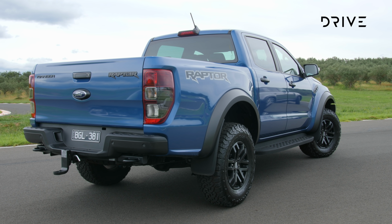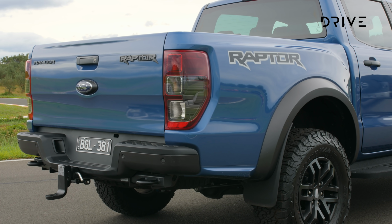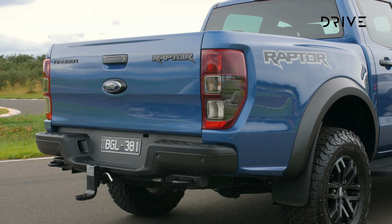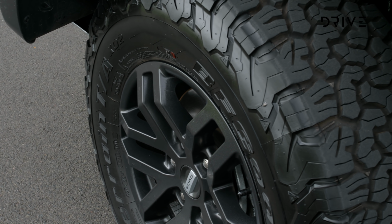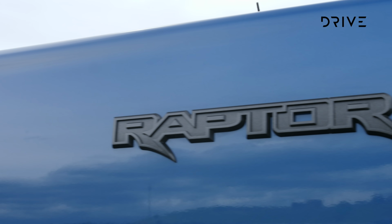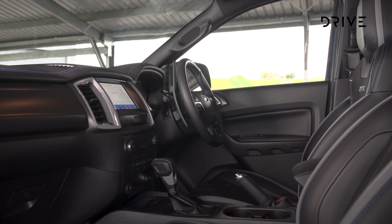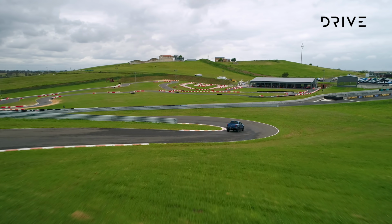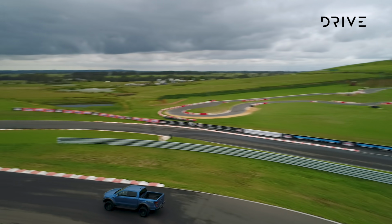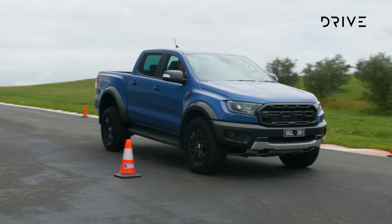Raptor gets features like adaptive cruise control, parking assist, 17-inch alloy wheels, paddle shifters, front sport seats, and combination leather and suede upholstery. It's also got the excellent 8-inch Sync 3 infotainment system with smartphone mirroring, lane departure warning and traffic sign recognition, and Ranger is powered by a 2-litre twin-turbocharged 4-cylinder diesel engine which makes 157 kilowatts and 500 newton metres paired to a 10-speed automatic.